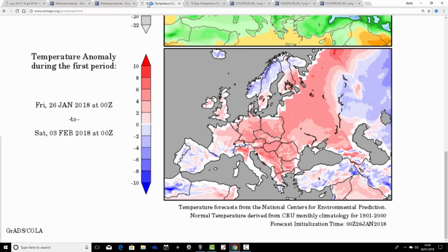Temperature anomalies are going to look like this once the page has finished updating. So there we go. Temperature anomalies for the next week are coming out. This is from the 26th of January to the 3rd of February. Coming out milder than average for the UK and Ireland, as it is for most parts of Europe. I would expect those to start to trend a bit colder once we get the weekend out of the way. Bear in mind, this is factoring in those very mild temperatures we've got coming up on Sunday, and to some degree for the south on Monday as well. But I expect these to start trending colder over the next few days.